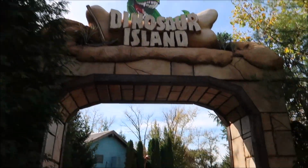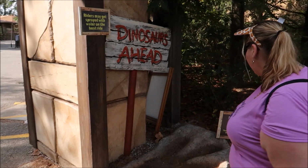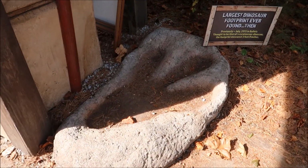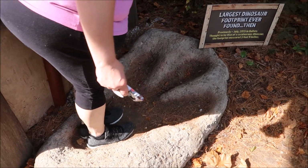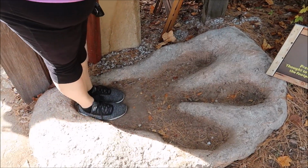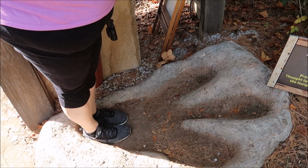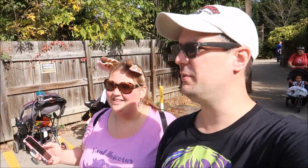Dinosaur Island. Honey, there's dinosaurs ahead. It's the largest dinosaur footprint ever found. Wow. It's right here in Ohio. Babe, you don't have big feet, according to this. Excited to go on a boat ride with the dinosaurs.